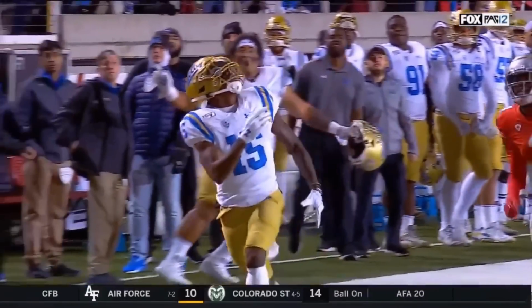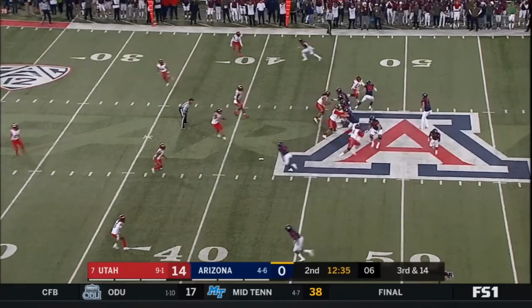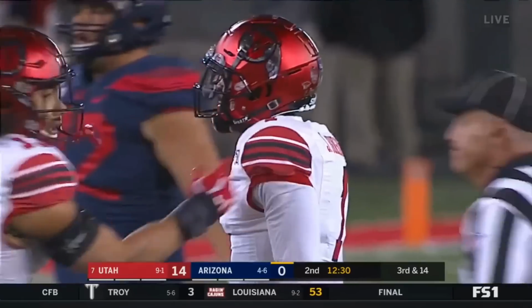Spencer, do you think he could have laid out for this, maybe? I think so, Tim, but I'm not so sure. You saw now 28 in his career. So 3rd down and 14. Into coverage, incomplete. Jaylon Johnson knocked it away.